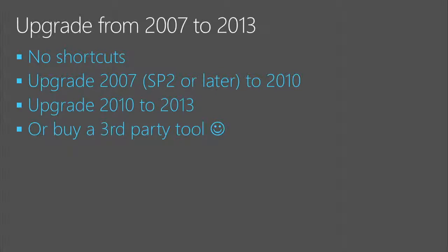The other way, buy a third-party tool. So that's the easy way. These third-party tools kind of talk to SharePoint like clients do. So you can run the third-party tool on your desktop or your user's desktop. Point it to 2007, point it to 2013, drag and drop over, and that gets your stuff over there. Different tools have different limitations, but that's one way around it.